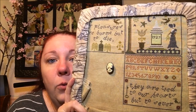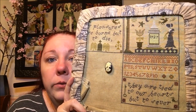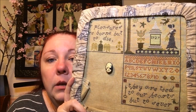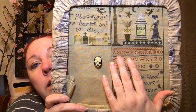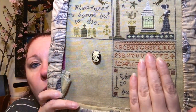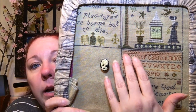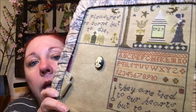I'm stitching this on the called for 40 count Vintage Pear by Lakeside. I'm stitching it with the called for Pure Palette silks with an asterisk. Let me explain. So when I picked this up, I'm working on block, it's technically block 4. I had stitched these first 2 bands and then the first row of alphabet. And the color that it calls for in the Pure Palette silks is called Sedona.